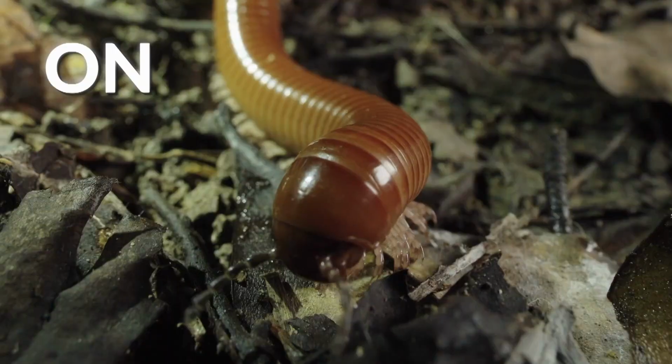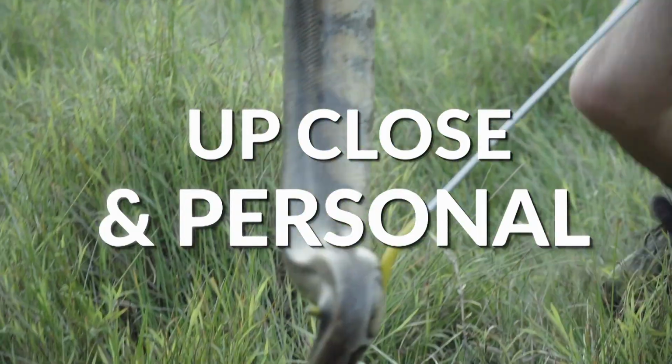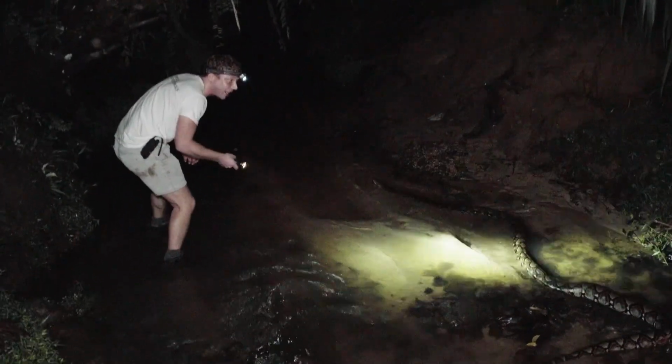I'm finding every animal on the planet. Whoa! I'm in the wild. I think it's down here. Whoa, please move! Up close and personal. And a massive snake! Okay, there's a scorpion on my arm. This is just remarkable. Look at that. Reticulated python in the water. Come on, let's go.